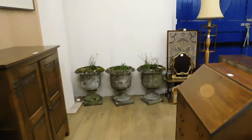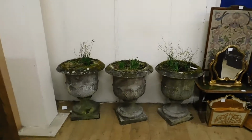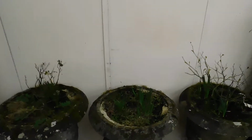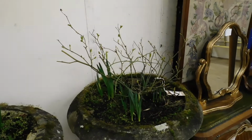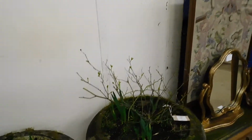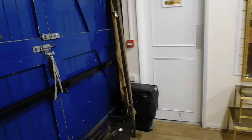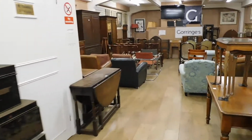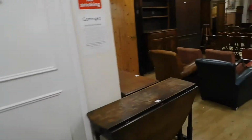And some garden. Not a lot of garden this time. We've had a lot in the past, but nice set of 3 urns there. And look, we've even planted them up. Spring is coming. Narcissi are poking out. Happy days. Or for less happy days, there's a military issue stretcher. Looks like a national service job around about 1950s. Oh, the wild boar there. Less happy days for him as well.